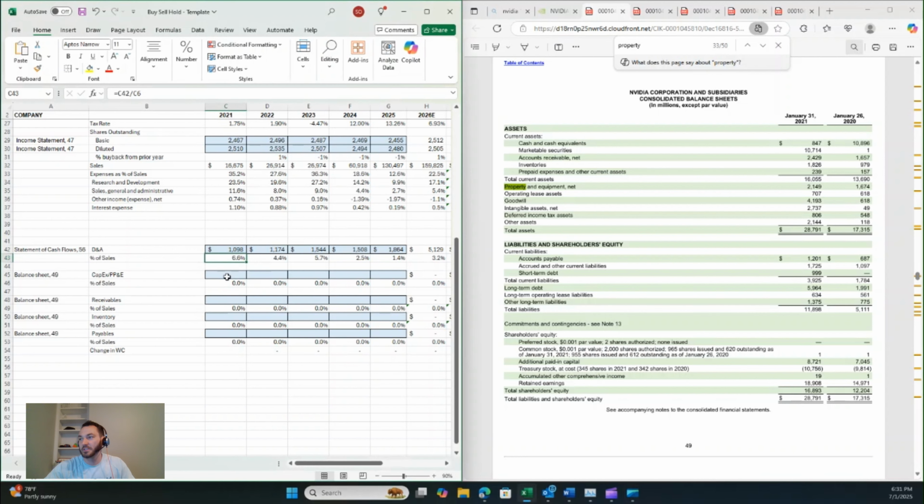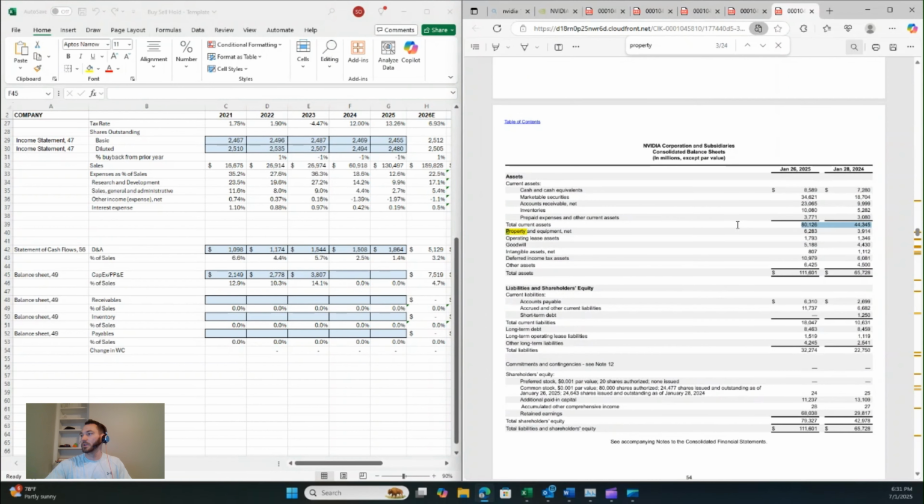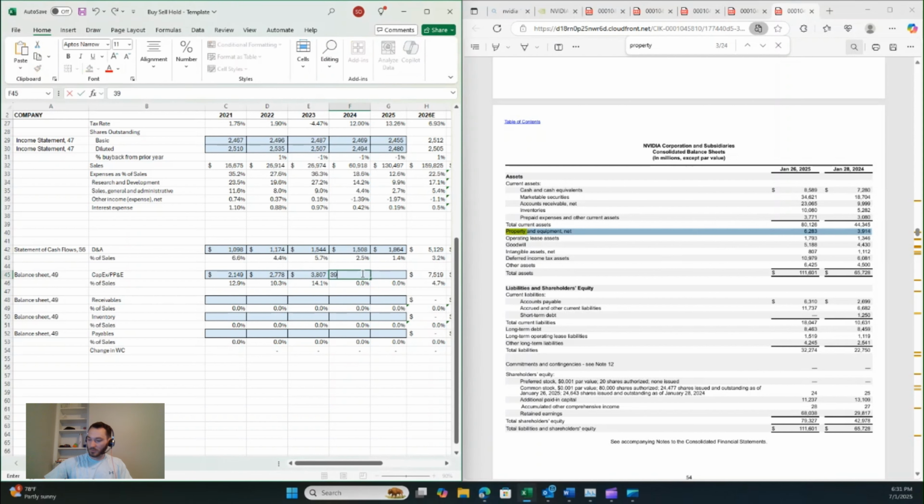Finishing things off here on this page, we're going to look at our property and equipment. So for 2021, we have 2149. In 2022, we have 2778, 2023, 3807, and then 2024, 3914, and 6283.